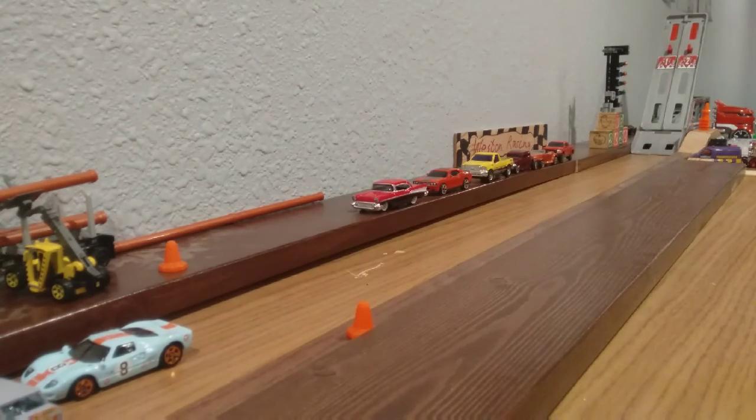Again, with the late acceleration, the GT40 is going to take the win over the Gasser. But did you see that? He was falling behind, but he managed to pick up speed right at the end. Here's the instant replay.